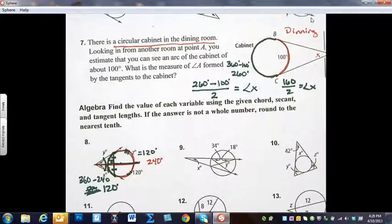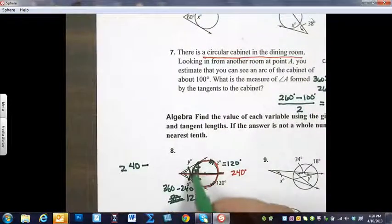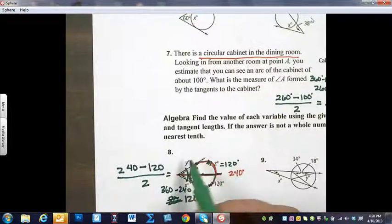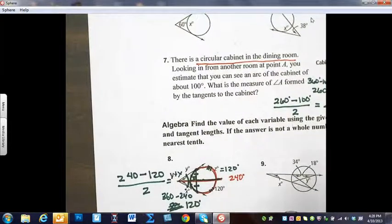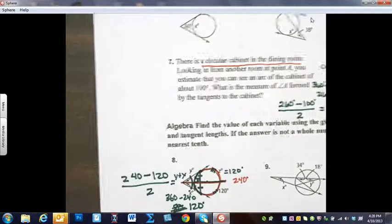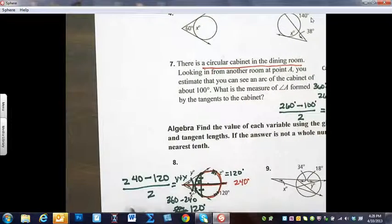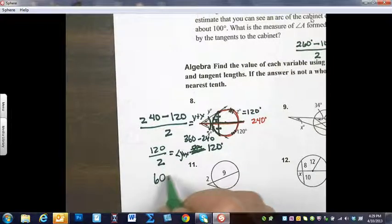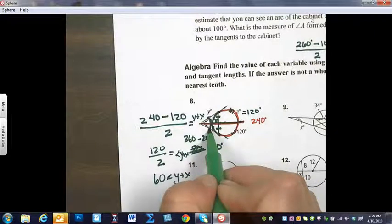So if this green arc is 120 degrees, can I find this angle altogether? Well, I can. I take the big arc, 240. I subtract the small arc of 120, divide it in half, and that's going to tell me this big angle right here, whatever y plus x is, because together that's y plus x. I'm not going to separate it yet. 240 minus 120, I'm a little afraid to do my math in my head right now, is 120, divided in half, is 60. Now, that arc right there is 60, the whole thing altogether.